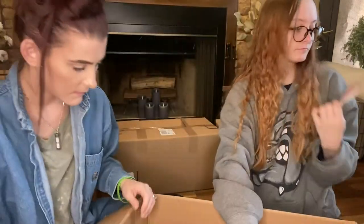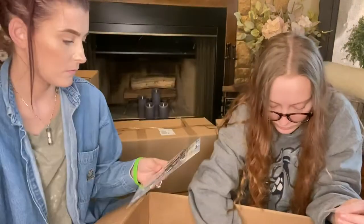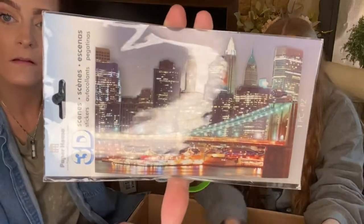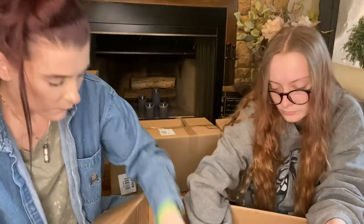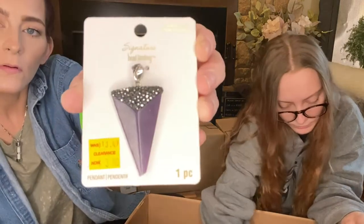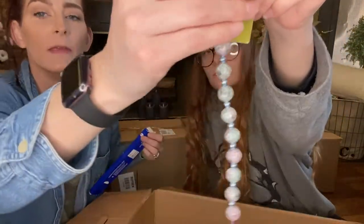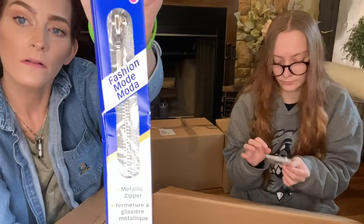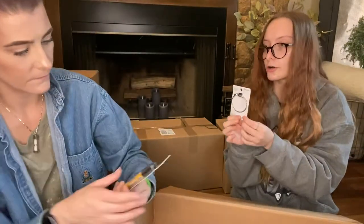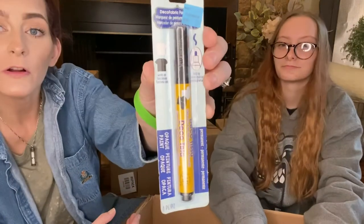Okay. And we've got some micro mosaics. 3D sticker, look at this one. Another one of those little tool set things. Ooh. Jewelry making. Oh, look at this one. Those are pretty glass beads. And we got a Fashion Mode metallic zipper. It's one of those charm bracelets, but it's broken at the top. Oh, that sucks. Another chalk marker. And then we've got a deco fabric marker.